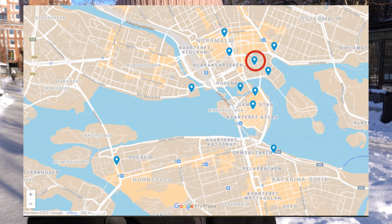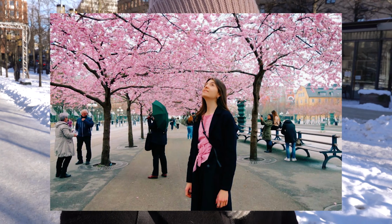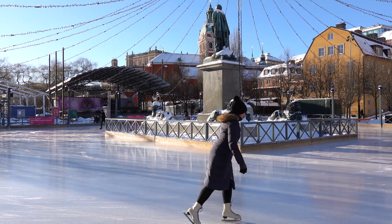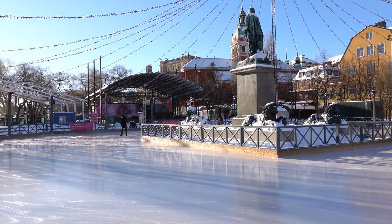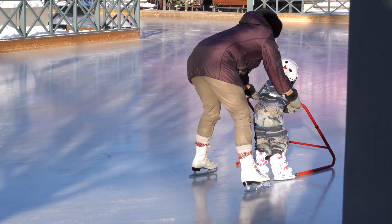This place is called Kungsträdgården, and in the spring this park is filled with cherry blossoms, so it's really, really beautiful. And in winter time they have an ice skating rink as well, with beautiful lights, so if you come here at night and go skating, it's really, really magical.